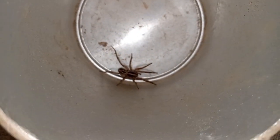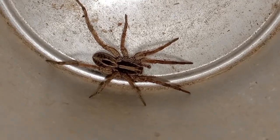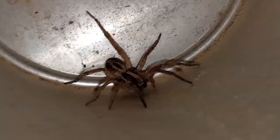Number one. Just a regular wolf spider. They don't have a name in it, just regular. Just a normal wolf spider. And I got another wolf spider that I'm about to feed. And I can't tell if this is a male or female, because none of those have black front legs. It might be a male because the abdomen seems to be short.